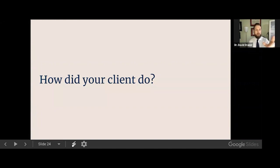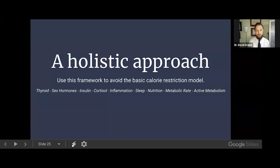Amazing. So that's a holistic approach to laboratory assessment for an appropriate weight loss plan production. This is the framework that I use in clinical practice, that holistic nutritionists can use in their clinical practice when they see labs come across their desks.